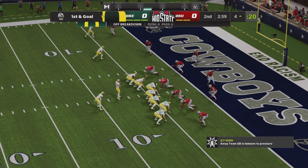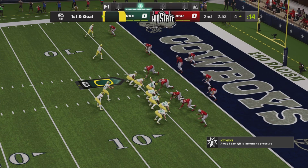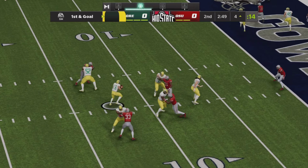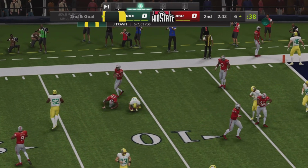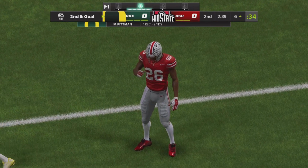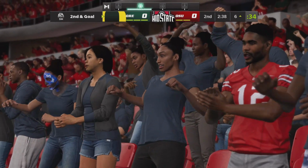First and goal from just inside the 5. From the gun, Fitzgerald. This one caught left side by Cooper. And he'll get blown up behind the line of scrimmage, back at the 6. It'll go as a loss on the play. Not what you need down here. It's going to be 2nd and goal.